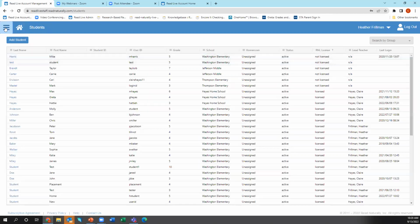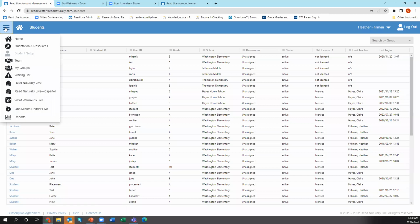So I'm going to go back into the 1 Minute Reader Live tile because I do want to mention for you some of the features that you're available to adjust. And this can be done before a student starts working in the program or after a student's working in 1 Minute Reader Live, and even while they're working in 1 Minute Reader Live. So I'm going to show you how to do it from this back end staff module right now. And then when I'm going through the student steps, I'll show you how to do it from that end as well. So let's start by bringing ourselves back to that 1 Minute Reader Live option on our drop-down menu here.